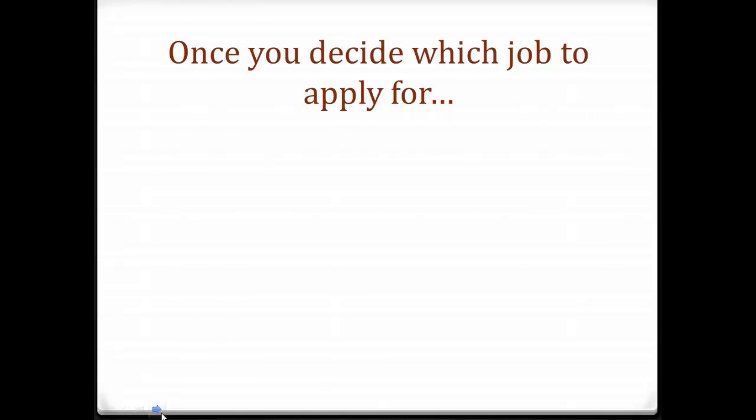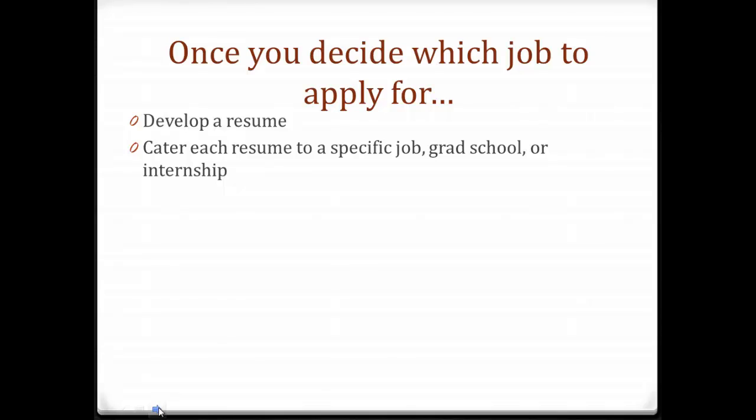Well, once you decide which job to apply for, you will likely want to create a resume. It's an excellent thought, but it may not be as easy as you think. You can't simply dust off the resume that you used for all of your previous jobs. You really need to cater each resume to a specific job, grad school, or internship. You may be thinking, why? Isn't this a big pain? Well, yes, but it will be important for you to get the job that you want.